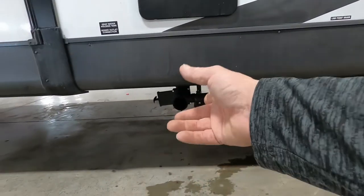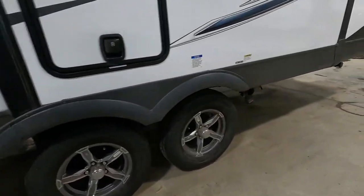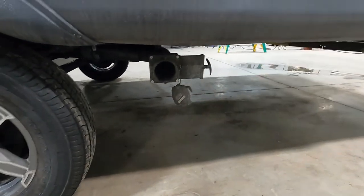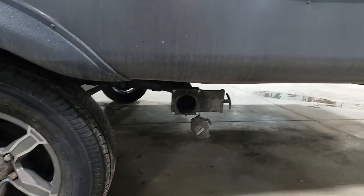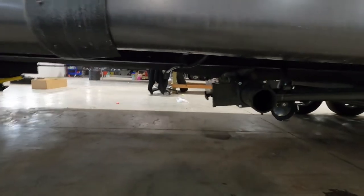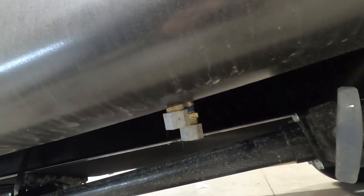When that one's empty, close that handle, remove that hose, and come back here and dump this extra galley tank. Hook up again and pull that hose. Now while that one's draining, we're gonna go ahead and find our low point drains. Dump these low point drains right up here next to your gray tank.